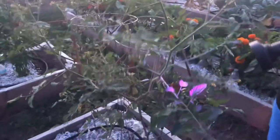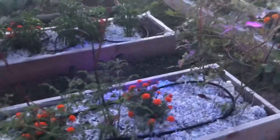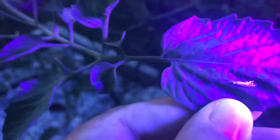We're also going to show you what it looks like at night. Is that one, or is that just bird poop? I think it's just poop. Yeah, it's just poop. Gross. No, it's on my hand.